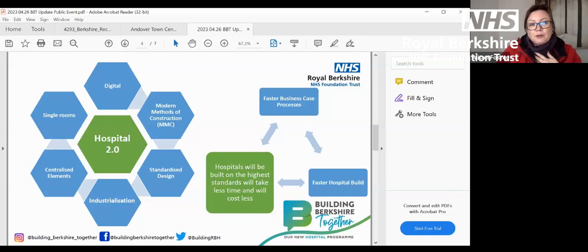So we're watching to see what other data is coming out from that. But there are some really promising things around single rooms coming. There is some evidence.